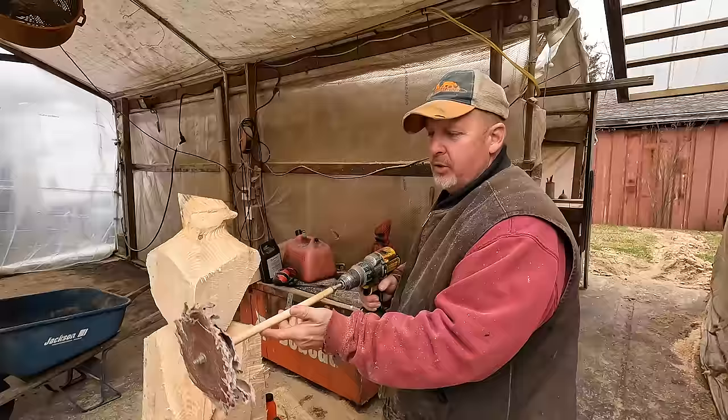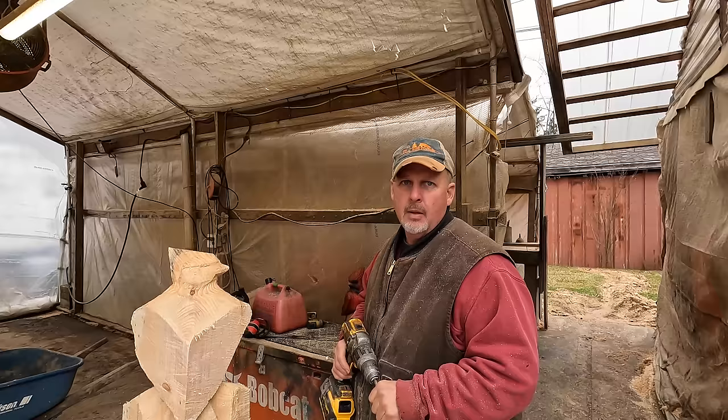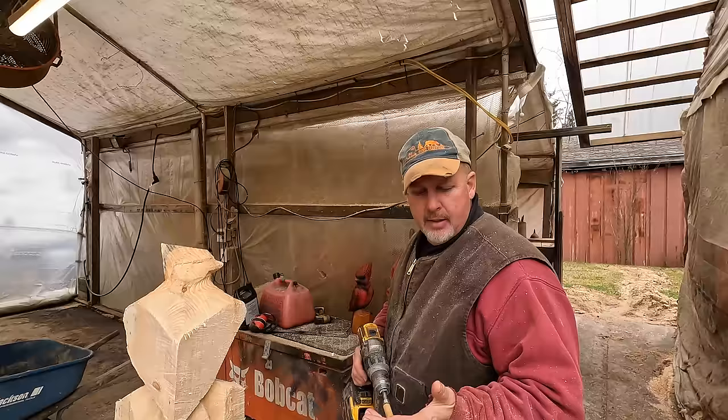So another little top secret trick for people doing stuff. Like say you had a log and you're trying to clean it up and make something out of it. Great, it gets in all the cracks and crevices, cleans all that guck off around the bark. Even guys that do live edge stuff and all that. Yeah, exactly, that's a great example. That's a new trick of the year right here, folks.